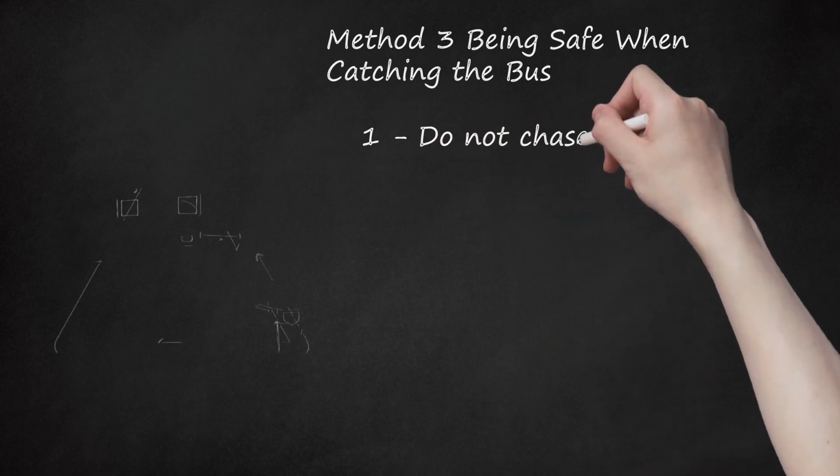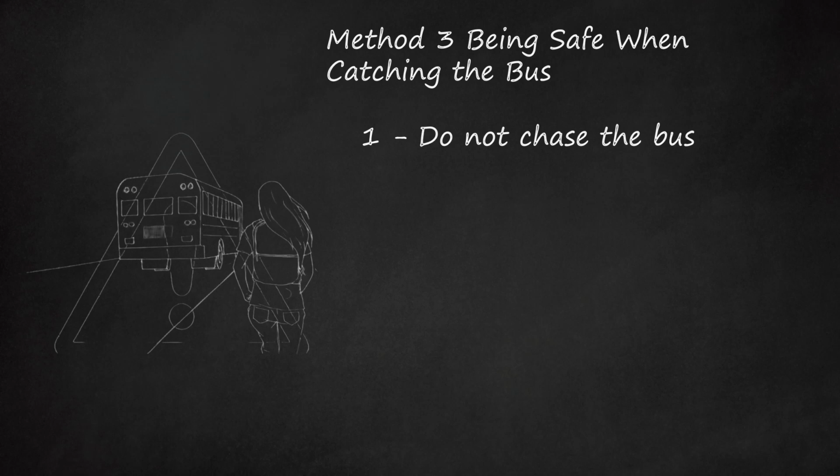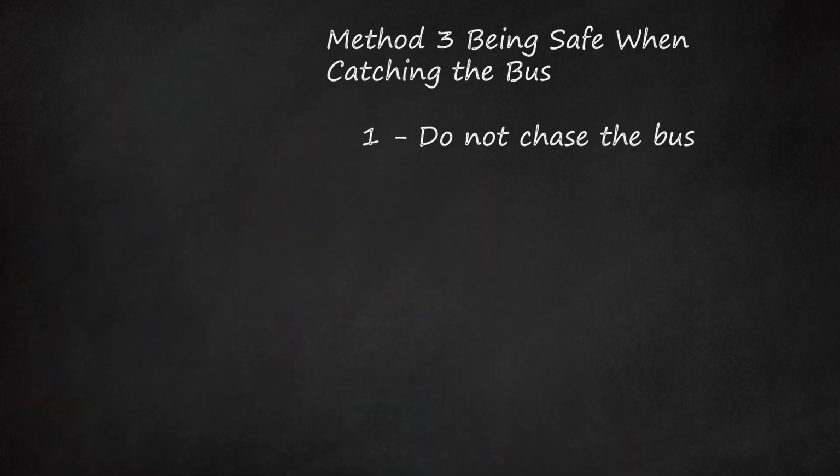1. Do not chase the bus. If you miss the bus or are running late, it can be tempting to chase after the bus. However, this is a terrible idea. The bus driver probably will not see you and you will be putting yourself in danger. Once the bus starts moving, you need to be still. You may accidentally run into traffic and get hit by another car on the street. The bus driver probably won't turn the bus around to pick you up anyway.